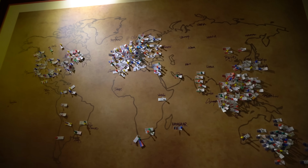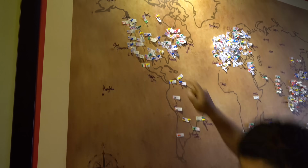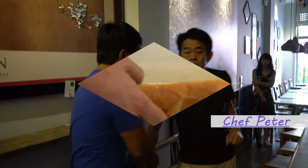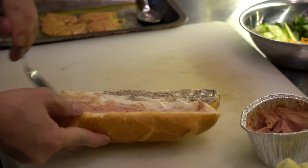They got a little global customer wall. I'm gonna add to this. Yeah. There we go. Hey, how are you? Hi, good. We have the local baguette. This is black truffle mayonnaise, French style pate, French foie gras.